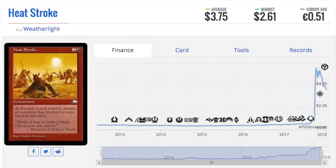Heatstroke is another good one. I like it at $2.61. I think it's very good. In a year, we're going to go back and look at these videos and see if I did well or if I did poorly. Whenever you have an enchantment that has, it doesn't say here, but a global effect, it's pretty good. Plus, its effect is so massive. It has such a fun EDH effect that I don't see this ever being less.